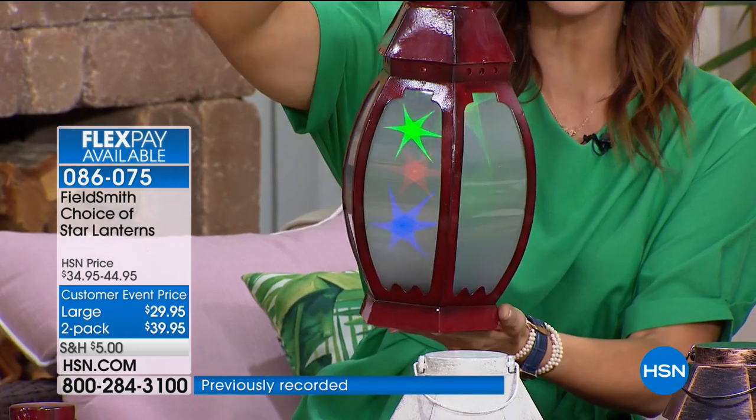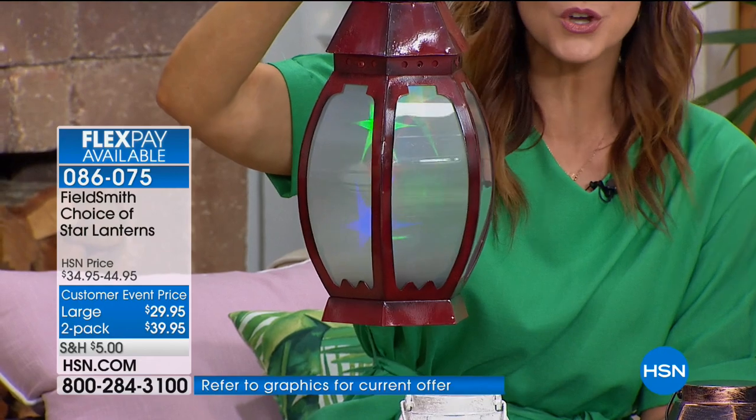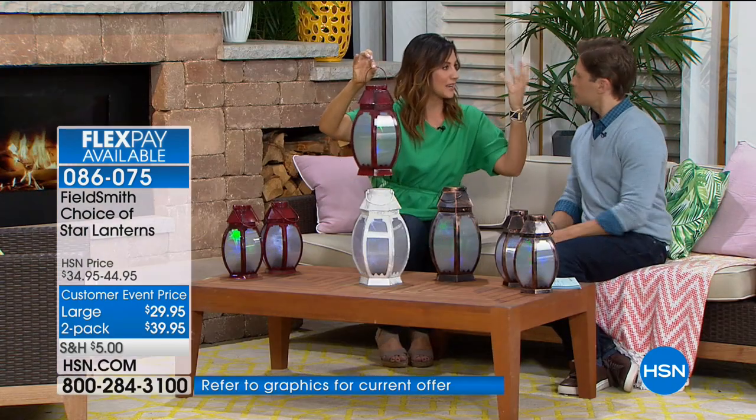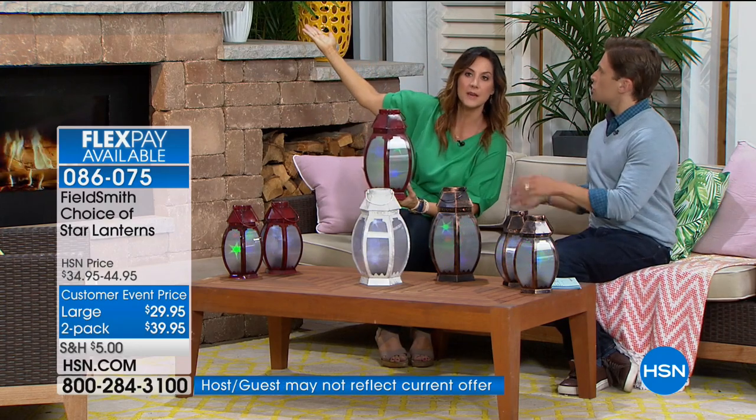I just love it. You also get, as you can see, the hook, so you can hang these if you want from shepherd's hooks. You could put these on a bird. We have this gorgeous lamppost that I'm able to hang them from. Look how we can set them up. No matter where you put them, they're just stunning.